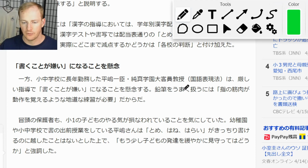So in order to use the pencil well, 指の筋肉が動作を覚えるような地道な練習が必要だ。だからだ。Right, so 地道な練習 is a type of boring practice, right? And this is really what kanji study is. It's lots of boring stuff, but it's necessary. And 指の筋肉, so the finger muscles, が動作, and this is the movement of the pencil, を覚えるような. So in order for it to remember, you need to do all this fundamental, basic, boring work. I don't particularly agree with this. I see the point, but I think this is a little bit overblown in my humble opinion.